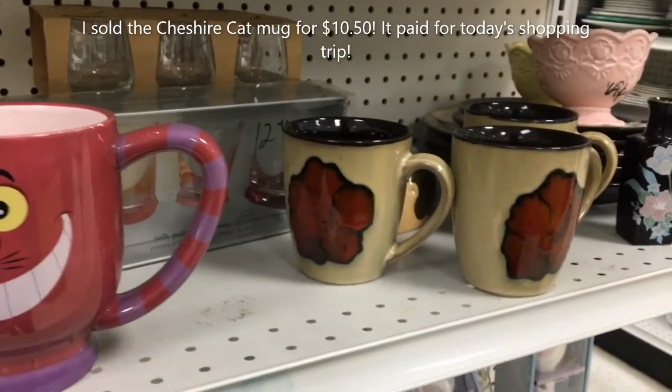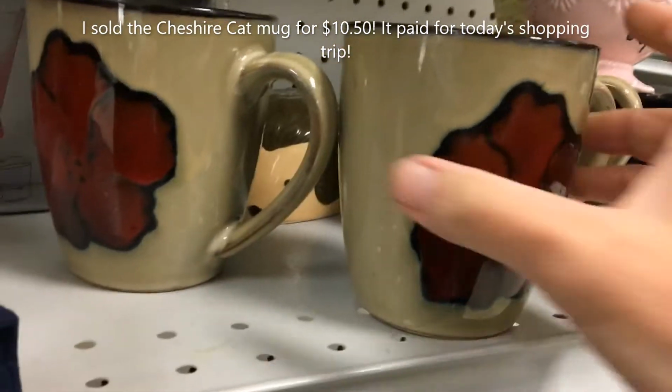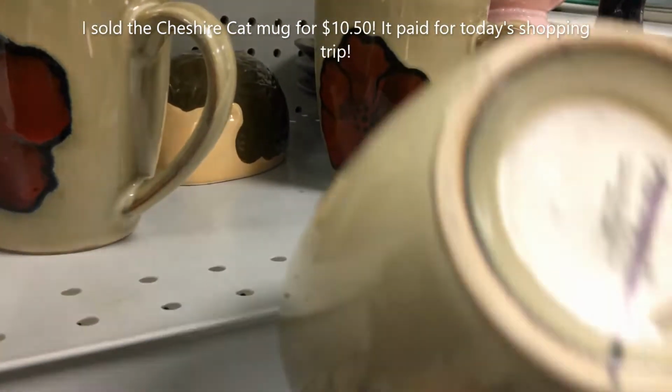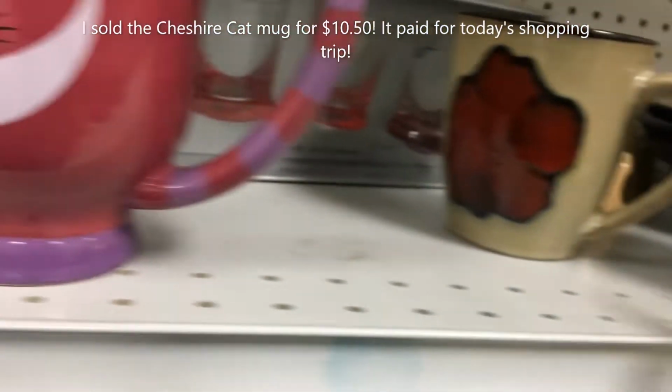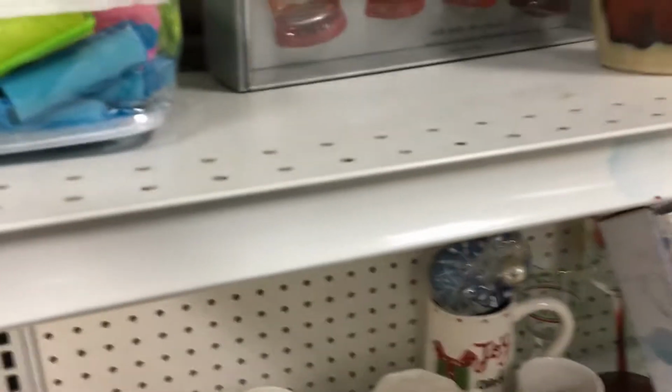I am so excited about this. I'm a huge Alice in Wonderland fan. I love large mugs. This is a Cheshire Cat mug. I'm so excited. So this is coming home with me. The other mugs I looked at are Falstaff. They stayed on the shelf.